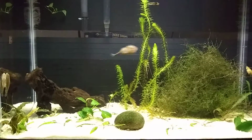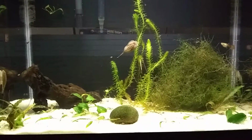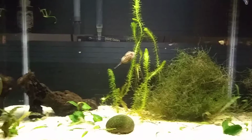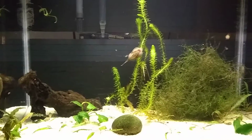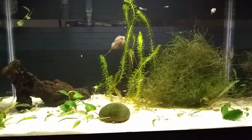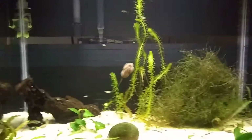Today we're going to come to you with the 20 gallon. It has been repurposed, re-scaped and everything. We put the pleco, the bristlenose pleco, in here, and we put all the guppies in here. We've got the reticulated hillstream loaches in here, and probably about, I want to say, 30 or so nerite snails. There's a few pond snails, but not too many of them.